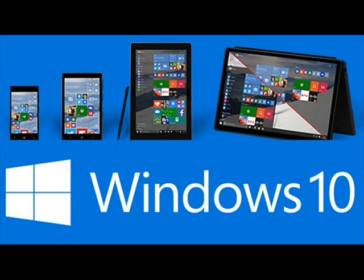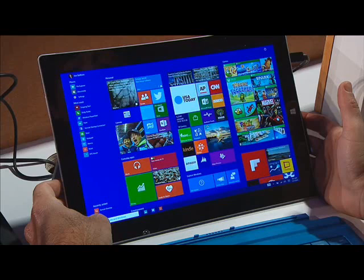But on Windows 10, since you have to install the updates, there's two options. You can notify to install or automatically. I would do notify to install. That just means you have to open your Action Center and it will tell you to restart your computer. I would rather do that because I don't want it restarting when I'm just randomly using my computer.